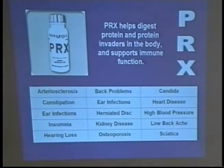All right, this is PRX. This has to do with protein digestion. This is a big one. Protein digestion. Your body has a great capacity to digest proteins, but I believe the problem is that a lot of times we're eating when we're not hungry.